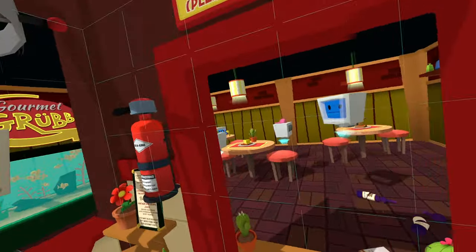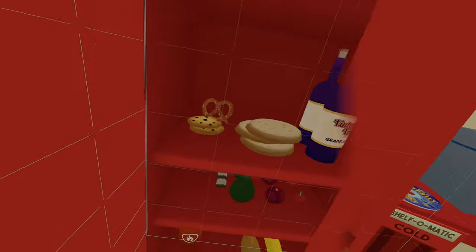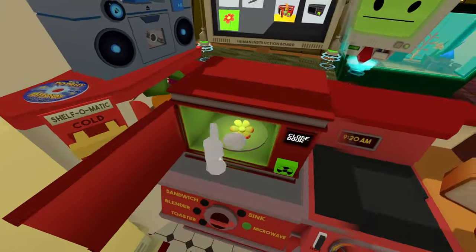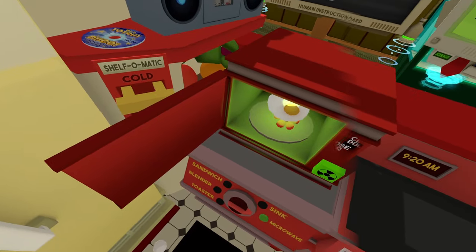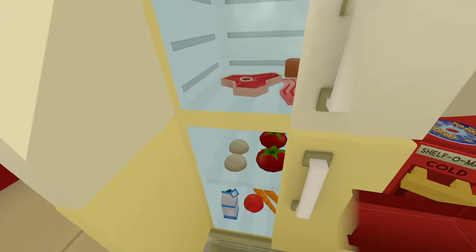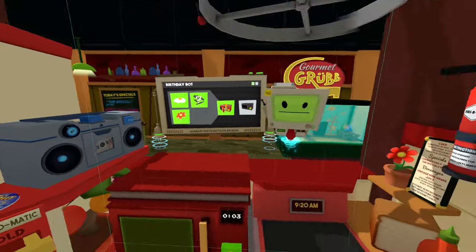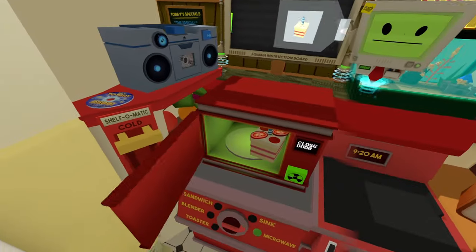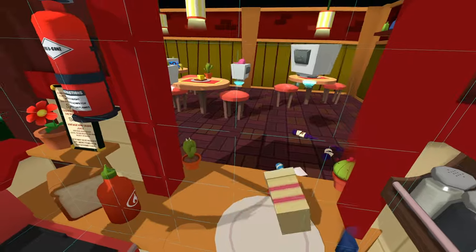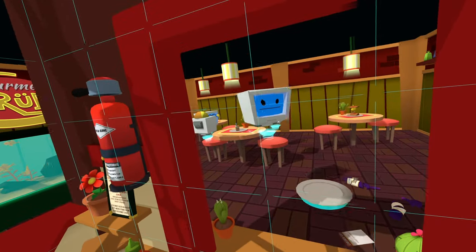You want a free cake? For God's sake. What do I need? I need a flour. Eggs. Egg, steak. And, oh yeah, he doesn't like tomatoes, does he? There we go. Right. Here's your tomato cake. Here's half of your tomato cake. Hope you die.